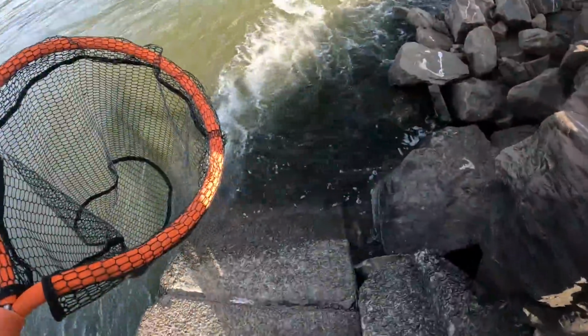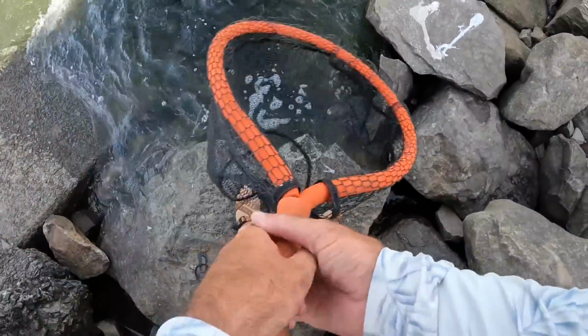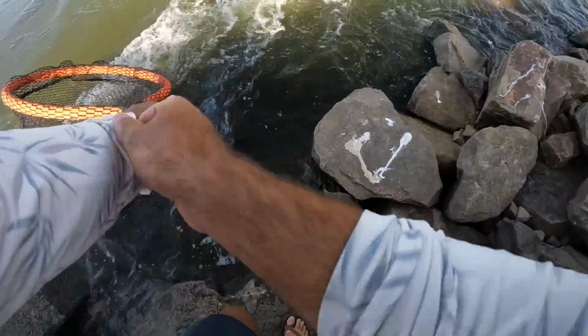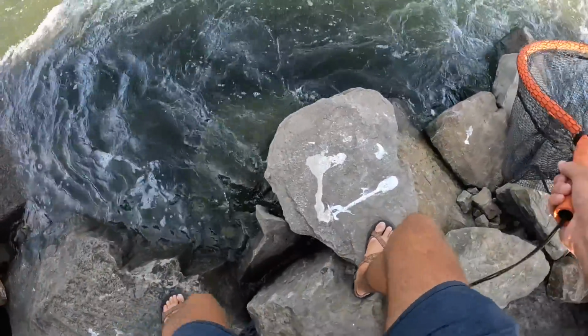Let's go. All right, let's start off by trying to scoop up some bait. I'm seeing a ton of shad right here. Mainly a bunch of small ones, just some big ones mixed in there too. I want the big ones. So I can literally just get a net full of whatever I want, it looks like right here. Looks like some big ones mixed in.